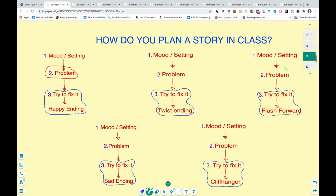Okay, so what I've done here, I have a lovely story about a wolf, which I've written. All the stories I've written myself. All the resources are my own. I've written them from scratch. And what I've done is I've taken, for example, a story about a wolf, and I've written the first part, the mood and the setting and the problem.